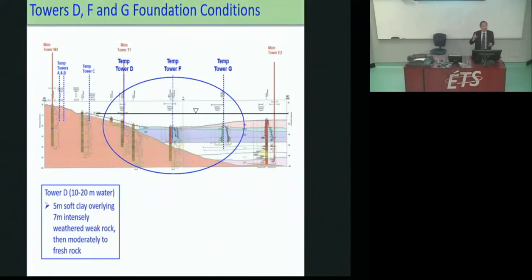As well, on Tower D, because there was an existing foundation for the main tower, we were allowed to design temporary towers only for vertical loads. The horizontal loads were transferred to the permanent pile foundation.